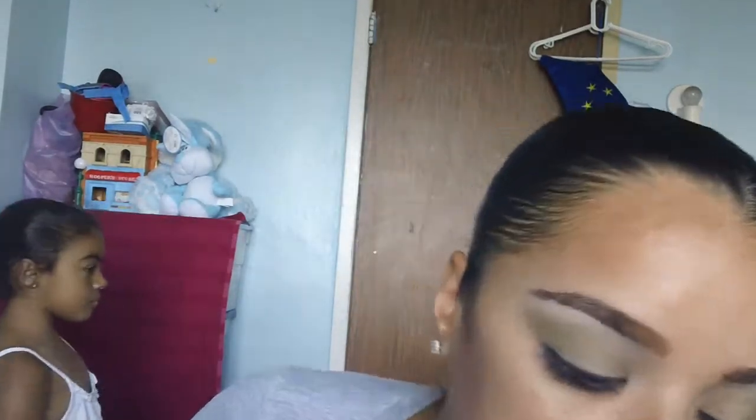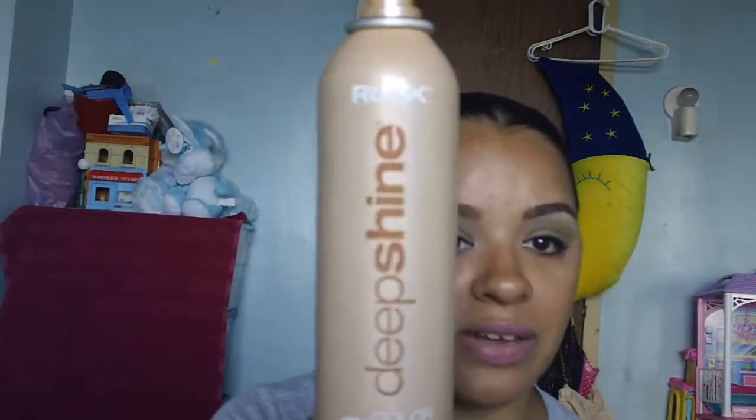And the last thing was this Deep Shine Color Care Invisible Dry Shampoo by Rusk. I kind of got this in a giveaway. I don't like it. It doesn't work for me. It makes my hair oily. It makes it stiff. It feels even more dirty than it was before. So this definitely doesn't work for me.